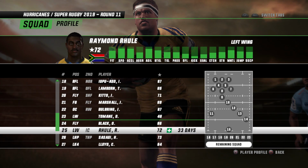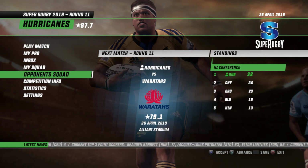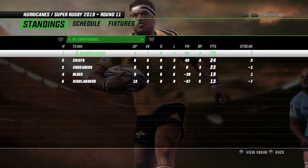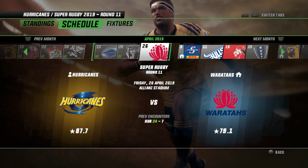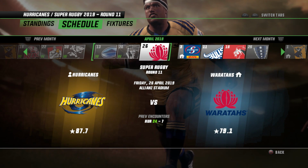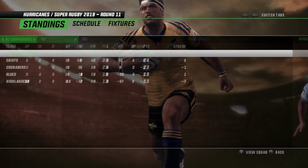We've got David Samani coming onto the bench as well. Well, we've got a bit of an injury crisis going on here. Rule is out, but we bring back Nathan Nicholls. So let's see how the competition stands. As we sit right now, we're up against the Waratahs. A week early, I think. Yeah, a week early. I predicted back against the Stormers, but a week early is great to see. We're up against the Waratahs, which is very, very nice.